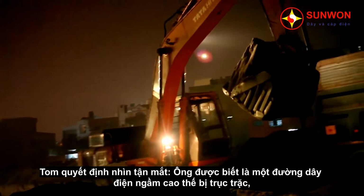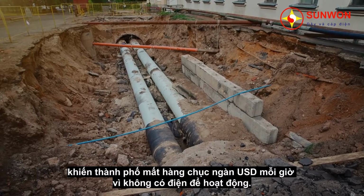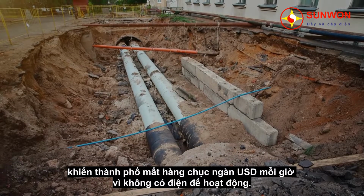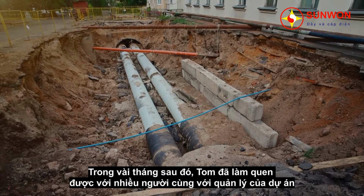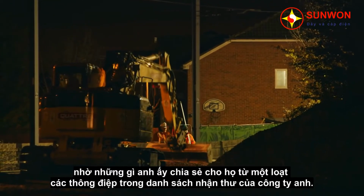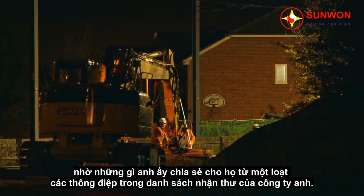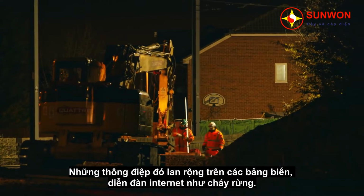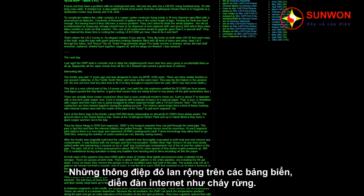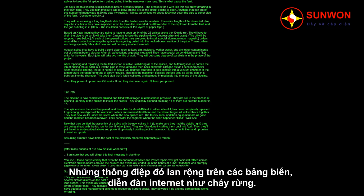He learned that a high-voltage underground transmission line had experienced a fault, costing the city tens of thousands of dollars per hour in lost capacity and downtime. Over the next few months, he got more acquainted with the project manager for the repair, and he shared all the fascinating details of what he learned in a series of messages on his company's mailing list. Those messages spread like wildfire across various bulletin boards, lists, and forums of the early internet.